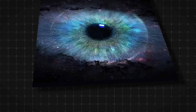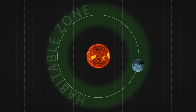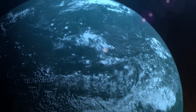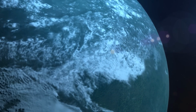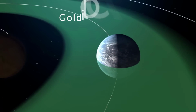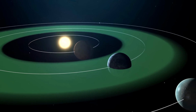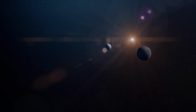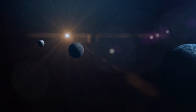The coolest thing here is that the outermost exoplanet candidate orbits in the habitable zone of its host star, and the conditions there might be comfortable enough for liquid water to exist on the surface without boiling or freezing. Such habitable regions around stars are also known as the Goldilocks zone and are believed to be ideal for potentially supporting life.